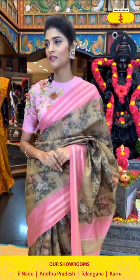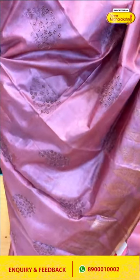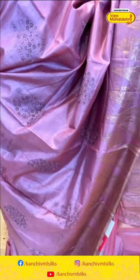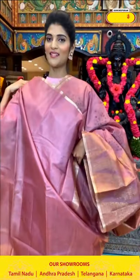Let's see the next beautiful saree, which is in my color, where the body has floral buttis in cut work. Border has florals and temples. Pallu has floral buttis with a self blouse. To buy this saree, take a screenshot along with the item code.